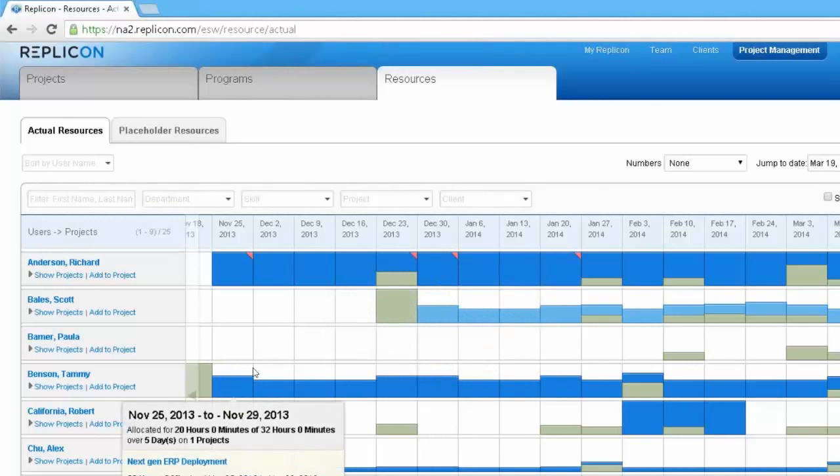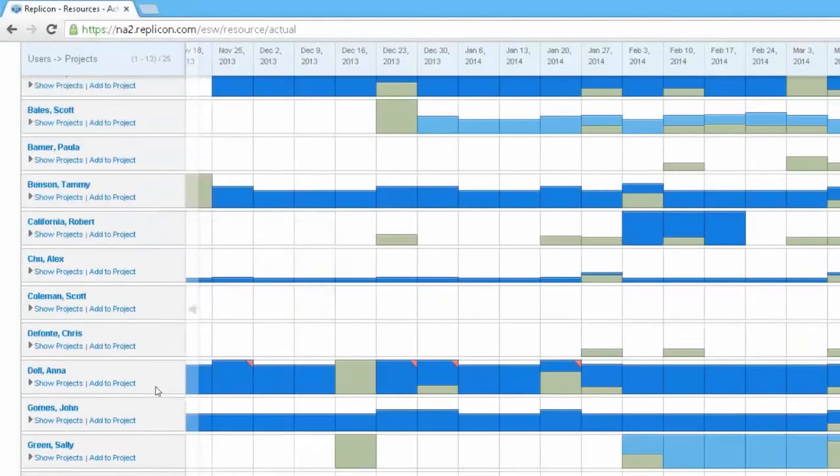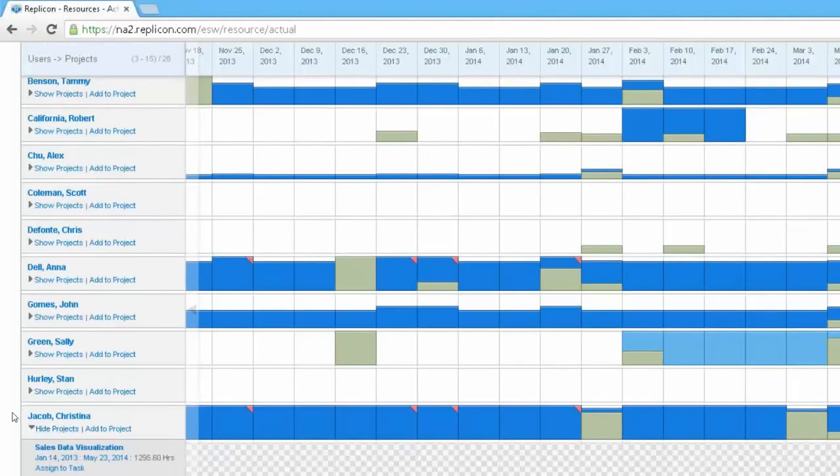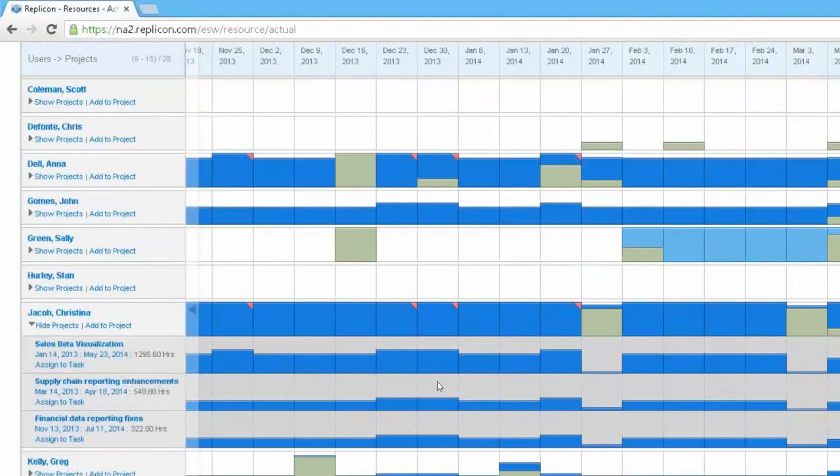Okay. Now this view represents for us, from a utilization perspective, a cumulative row. And we're in the system right now as a resource manager or a supervisor. So what I'm seeing here is not as an end user, it's somebody who manages these employees within the organization. Okay. From this view, I can see a cumulative row like I'm seeing here, or I can choose to show projects by clicking under Christina Jacob and see what makes up the utilization for her over time.